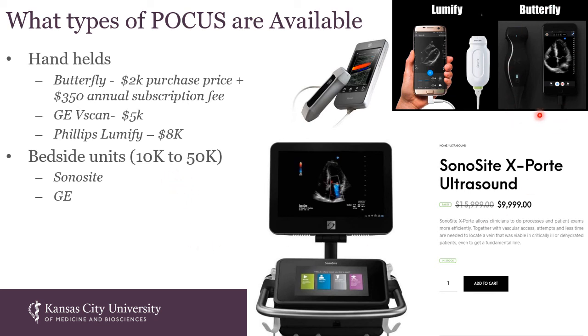I have a Butterfly and I like it. But I'm going to be honest with you, the reason I bought it, it was the cheapest ultrasound that I could get that had the technical ability to do what I wanted. And so this machine is relatively new.